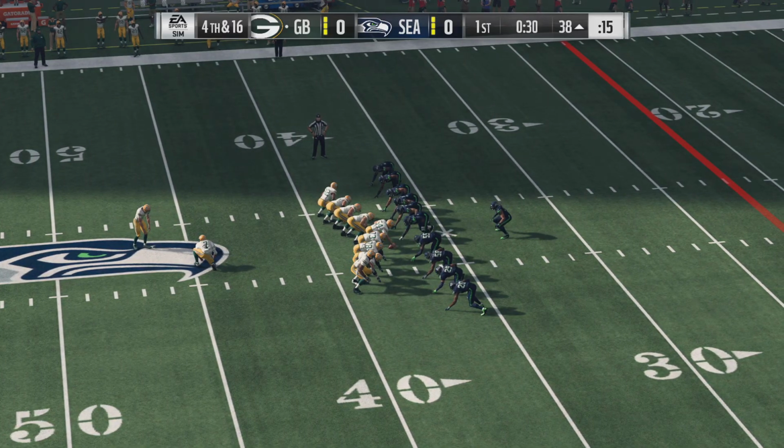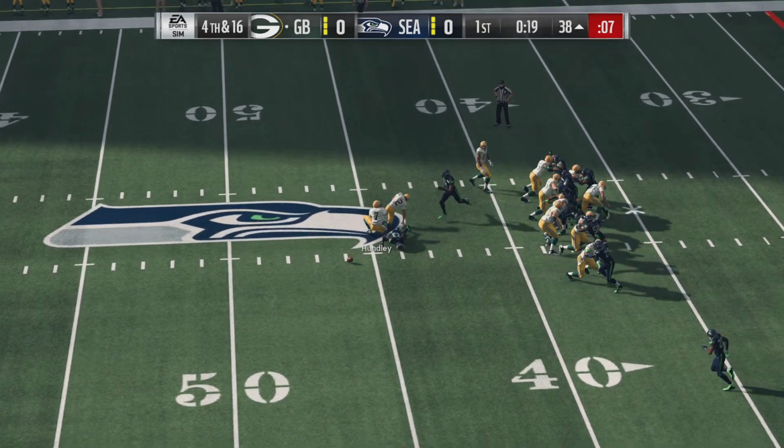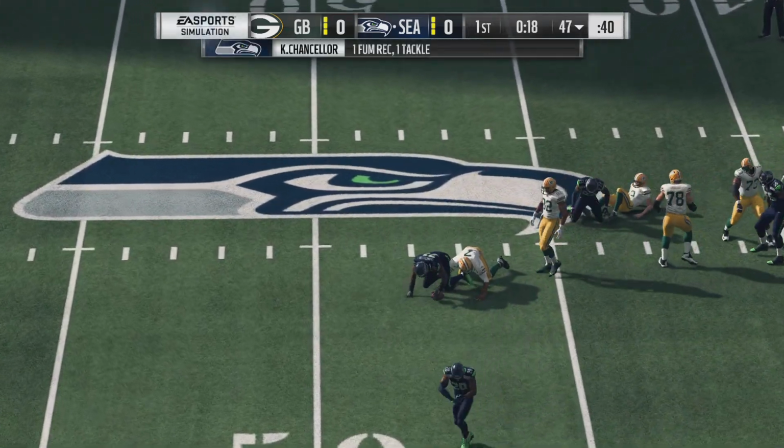So now on fourth down, Rodgers will give way to Mason Crosby for the field goal try. This is officially a 55-yard attempt. Oh, they get to the football. It's blocked. Now it's scooped up, and this is a live football.